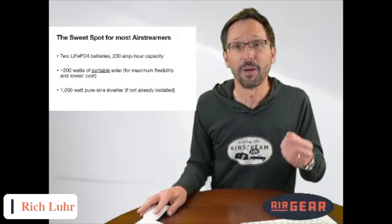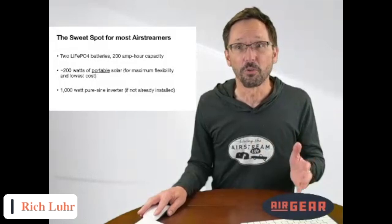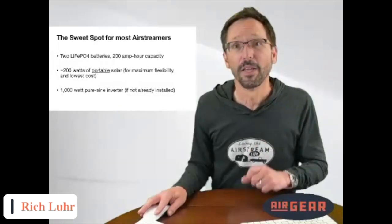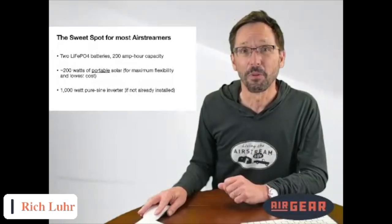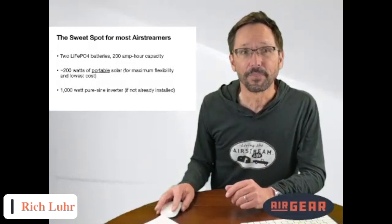And I documented that in my diary of a lithium battery upgrade. It's all explained there with pictures. So again, if you go to airgear.store and you look at the diary of a lithium battery upgrade, you'll see the details on that. Let's see here.